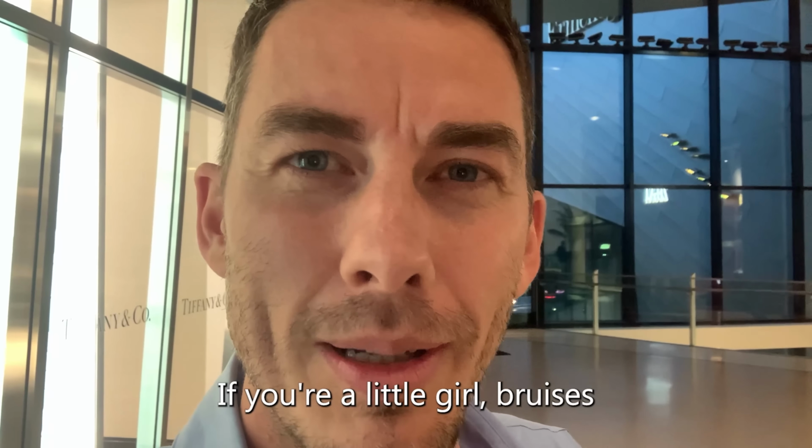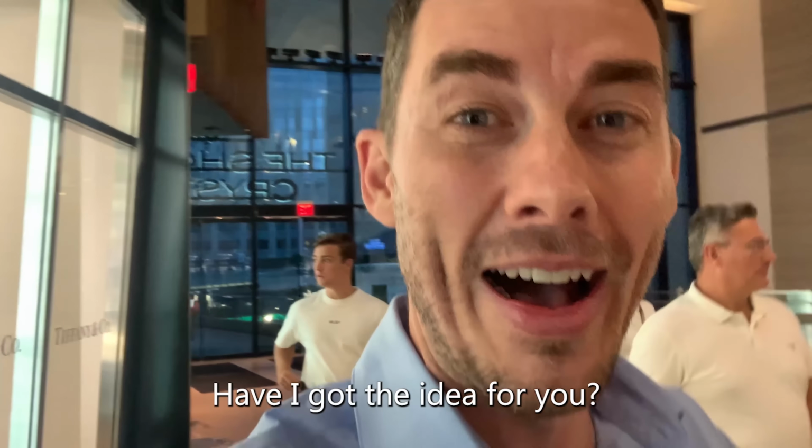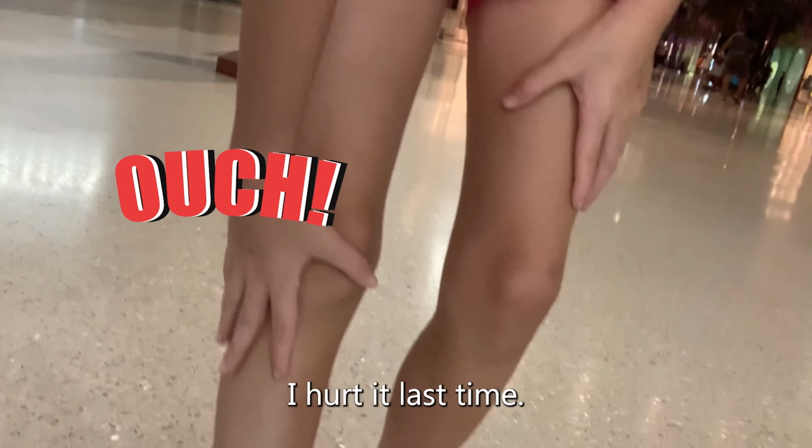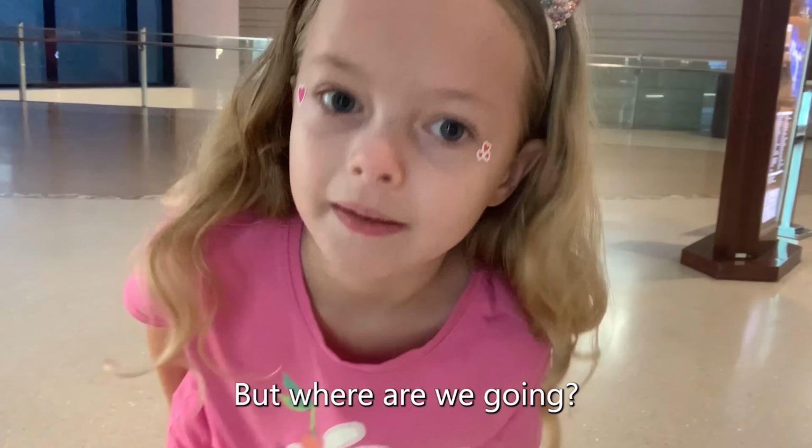That's true. If your little girl bruises her leg really, really bad and you want to cheer her up, I got the idea for you. Look at this. Look at this nasty bruise. I heard it last time. But yeah. It's feeling better. But where are we going?